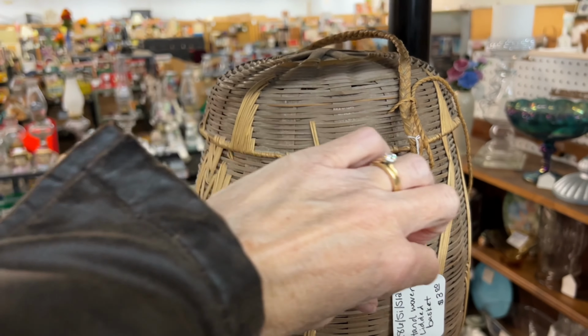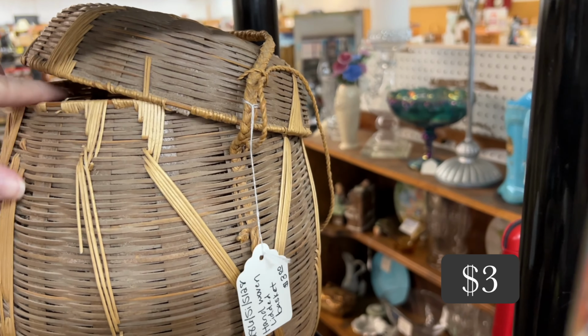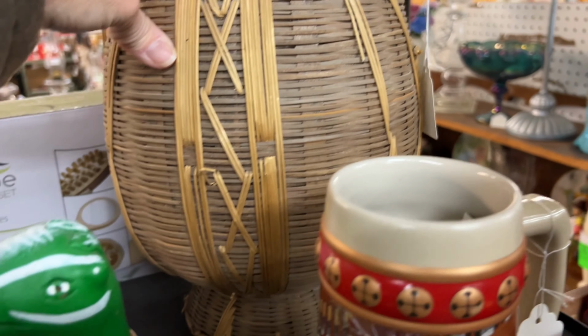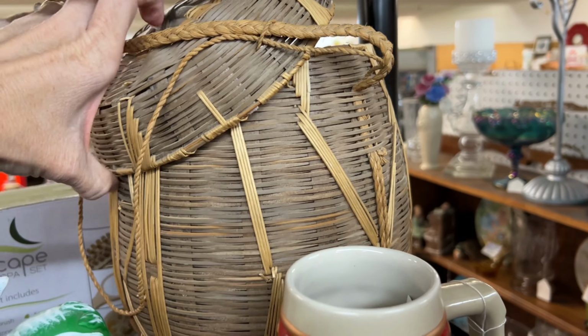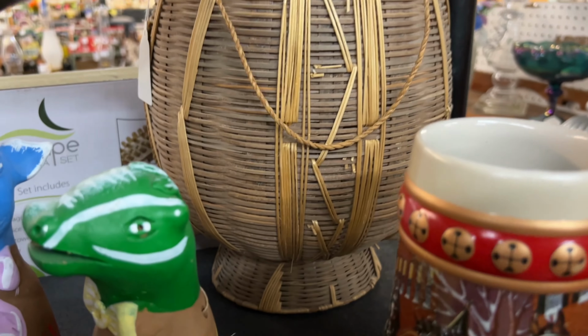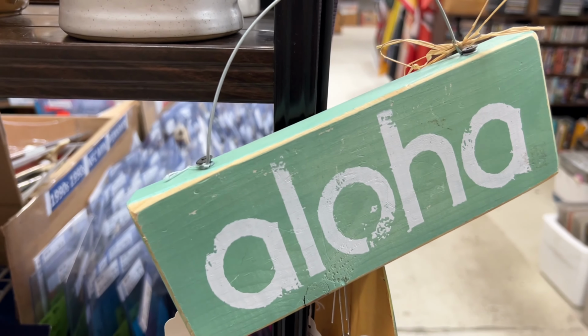This basket behind them also caught my eye. It's only $3. There is some damage, but it would still look cute on a shelf. Oh, someone must have known we just came back from Hawaii.